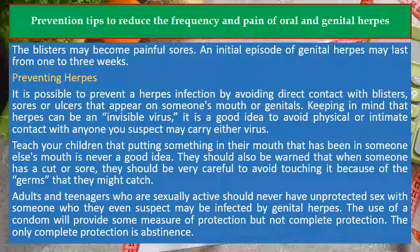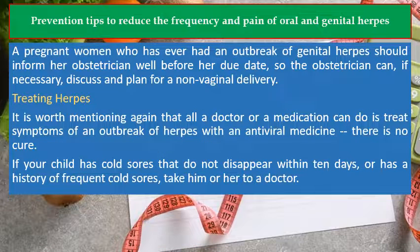Adults and teenagers who are sexually active should never have unprotected sex with someone who they even suspect may be infected by genital herpes. The use of a condom will provide some measure of protection but not complete protection. The only complete protection is abstinence. A pregnant woman who has ever had an outbreak of genital herpes should inform her obstetrician well before her due date, so the obstetrician can, if necessary, discuss and plan for a non-vaginal delivery.